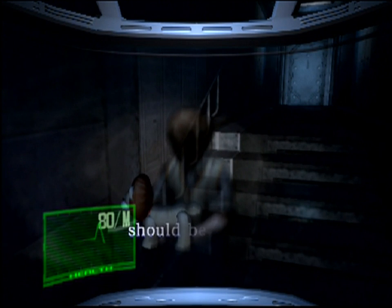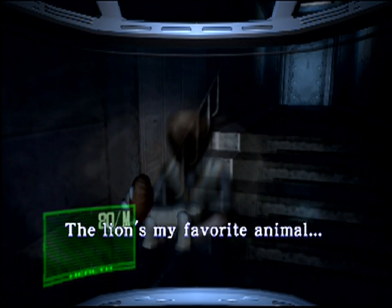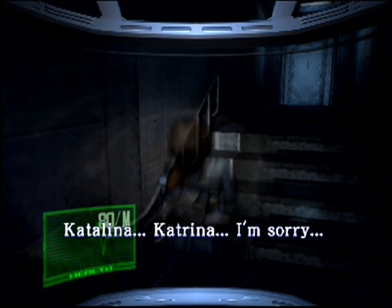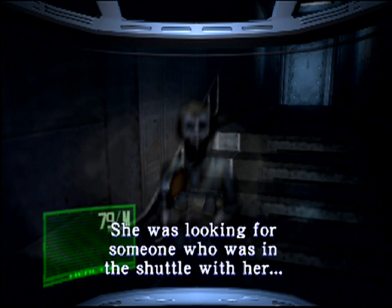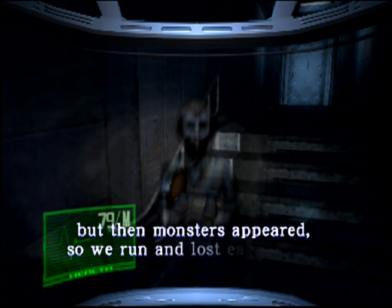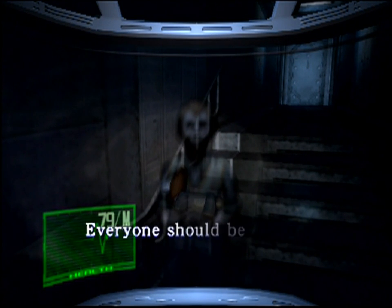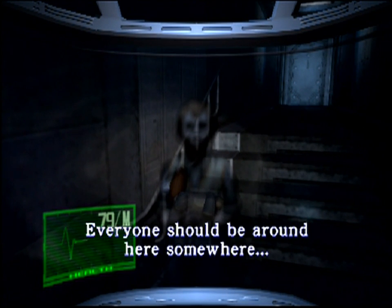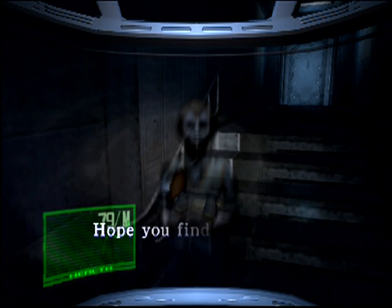This should be mine. The lion's my favorite animal. Oh, Catalina, Katrina, I'm sorry. Thanks. She was looking for someone who was in the shuttle with her. We all escaped to here. But then monsters appeared, so we ran and lost each other. I don't know what happened after that, but someone else might. Everyone should be around here somewhere. I heard her shouting, "Where's Richard?" Hope you find her soon.